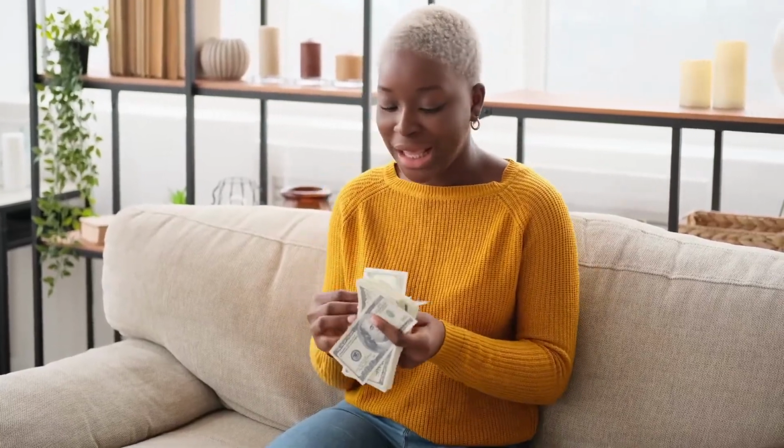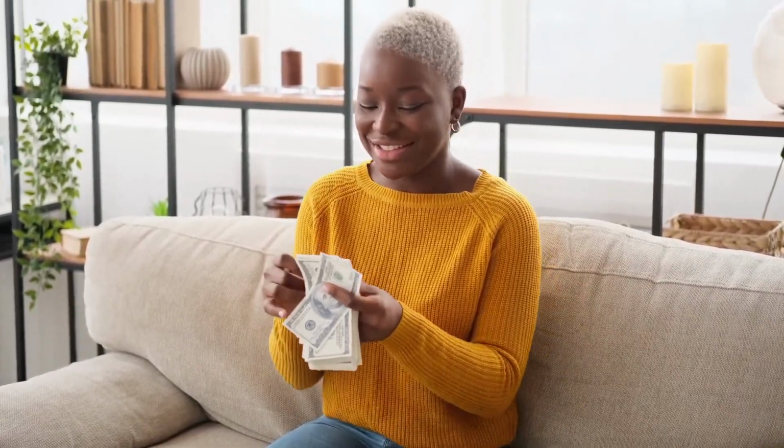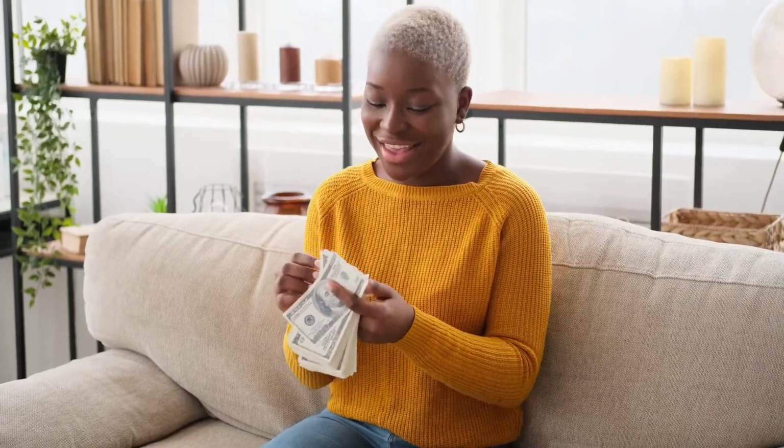Step number 8 is finally my favorite step and also going to be your favorite step because this is the step in which you get paid. So based on all of the work that you have done with the prior steps, this is when you're finally able to go ahead and get that check for all of the hard work that you have put in.